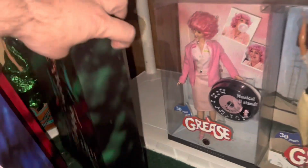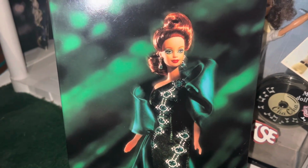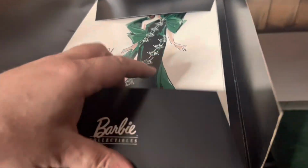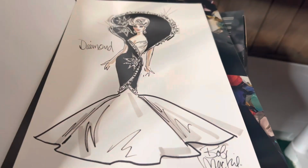Yeah, I can't stand it if I don't have the whole set of something. I don't want just one. I have to have the whole thing or it drives me crazy. This one is Emerald Embers. She's worth $35. And then we have this 5-card set of the Bob Mackie drawings in the portfolio, and it's worth $20.